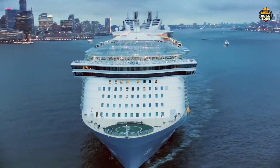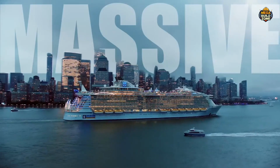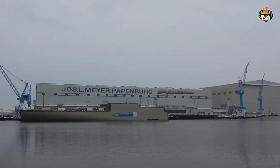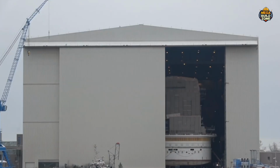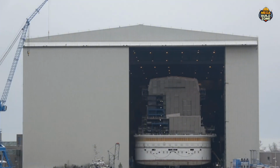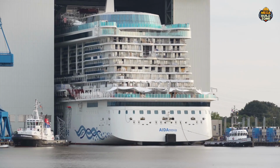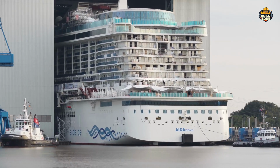Today, we're diving into the colossal task of building a cruise ship that's not just massive, but also eco-friendly. Journey with us to Germany's Meyer Werft, where the revolutionary Aidanova takes shape, fueled by liquefied natural gas. How does this floating city come to life? Discover the secrets behind its construction and sustainability journey right here.